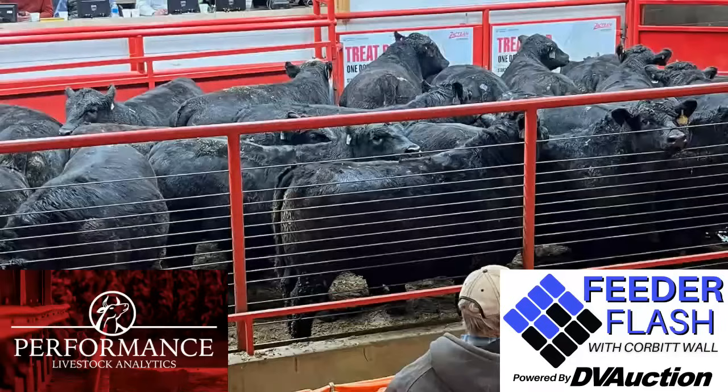Fat cattle trade, no trade to speak of at all. Direct basis negotiated out of your 5-area feeding region are going to be steady to better. The board's already dictated that, and the guys gave up a little too much ground late last week, so they're going to get some of that back this week. Your packers know it. They're not going to tip their hand too much about how bad they need cattle, and we haven't seen any cattle sell. Of course, it's only early in the week here, but to find our market, we do have the biggest brick and mortar fat cattle auction. It's on DVAuction, guys, every week.